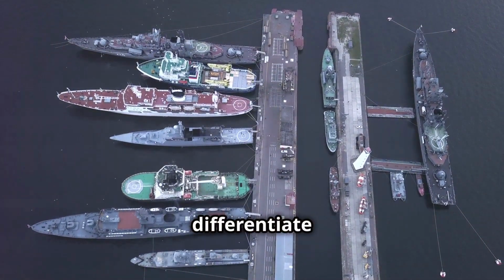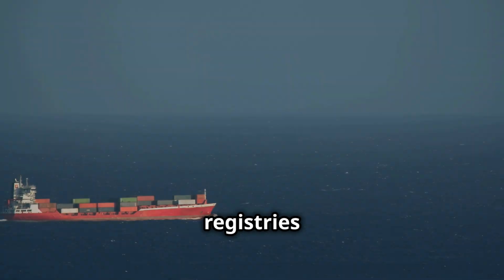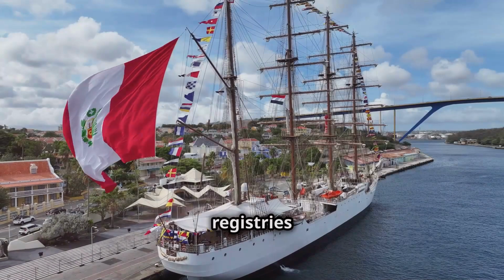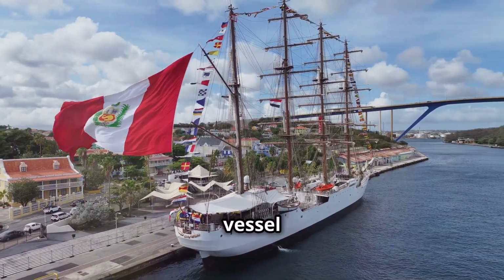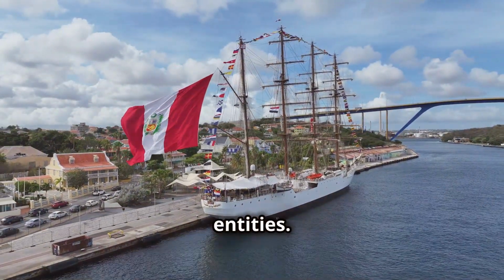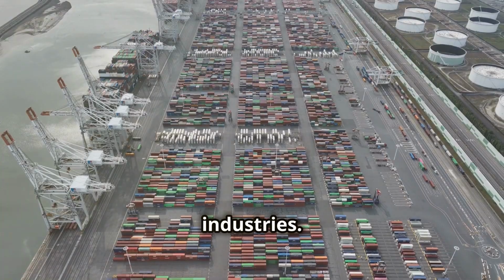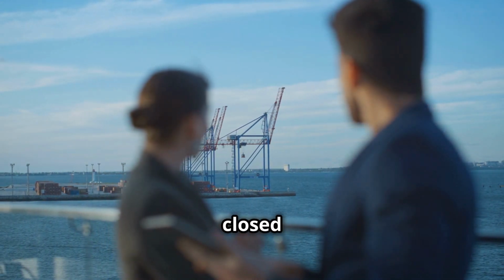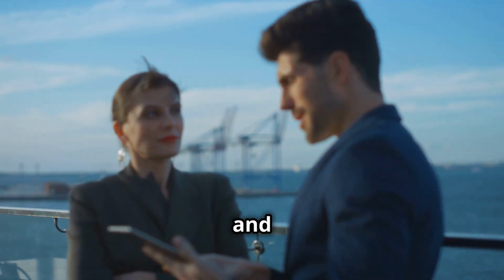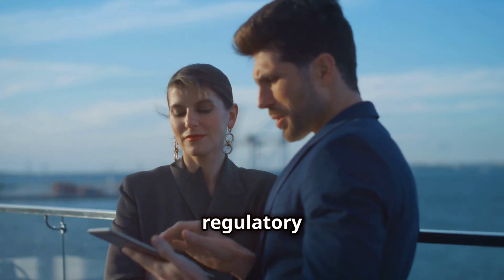Let's differentiate between the two main types of ship registries: open and closed. Open registries are open to ship owners worldwide, offering a flag of convenience. Closed registries impose strict requirements on vessel ownership and nationality, often limiting registration to national entities. These registries prioritize national interests, protecting domestic shipping industries. Choosing between an open and a closed registry depends on various factors, such as the ship owner's nationality and the desired balance between cost effectiveness and regulatory compliance.